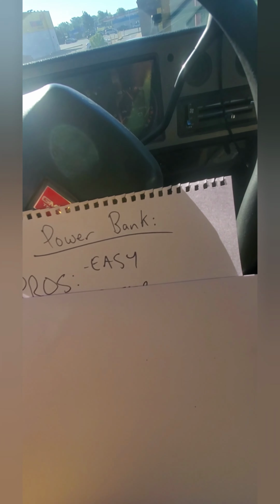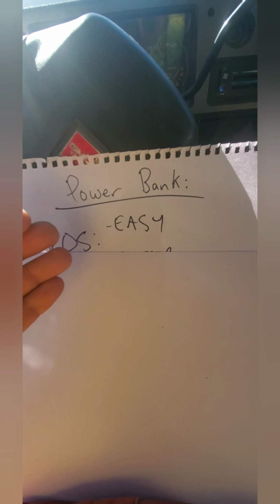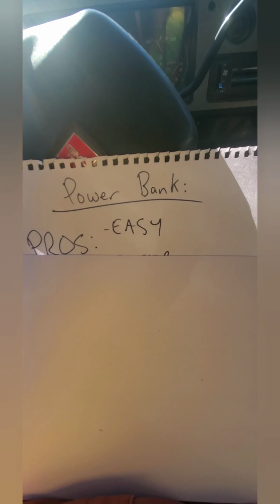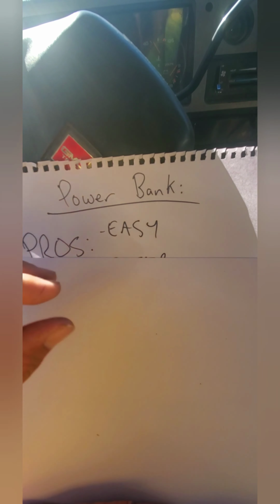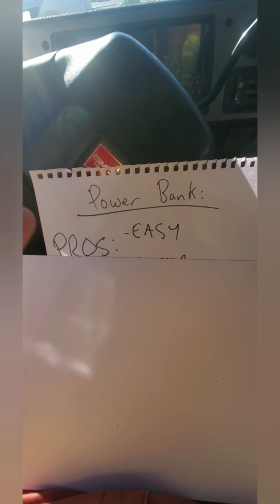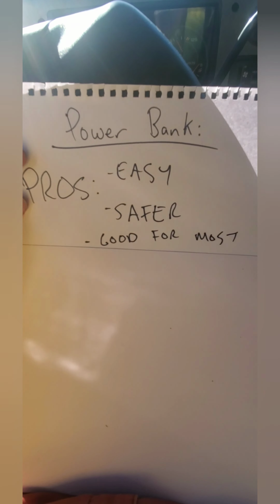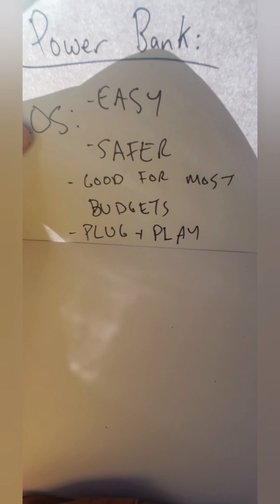If you don't want to mess with electrical, you want a one-stop shop, I can plug that thing in to the little solar and be good to go. I can run most things off it. It's plug and play. I don't have to worry about most things that come with electrical. Safer, like I said, good for most budgets.